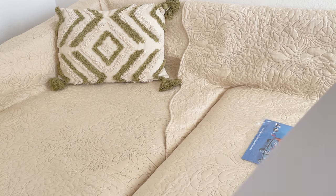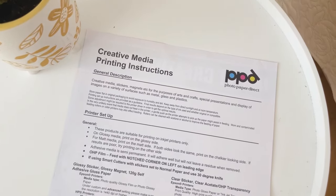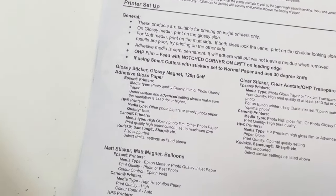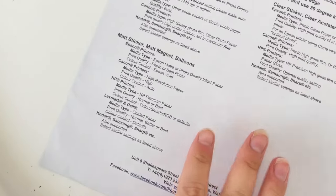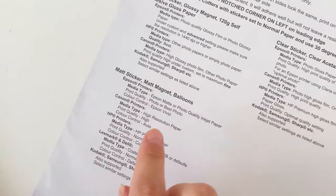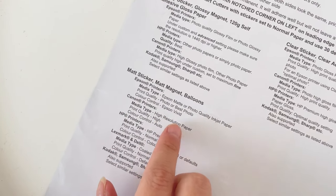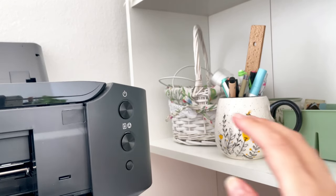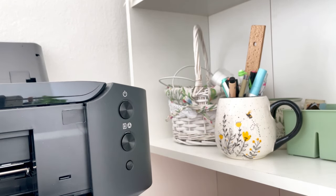And I have to tell you that the paper quality really matters in the way that the print is going to turn out. Now, a lot of papers like this one come with very specific instructions that you have to follow when you are choosing your printing mode and deciding the type of paper that you are going to print on, the quality, etc. So make sure that you read this. And now I guess let's start the fun part.